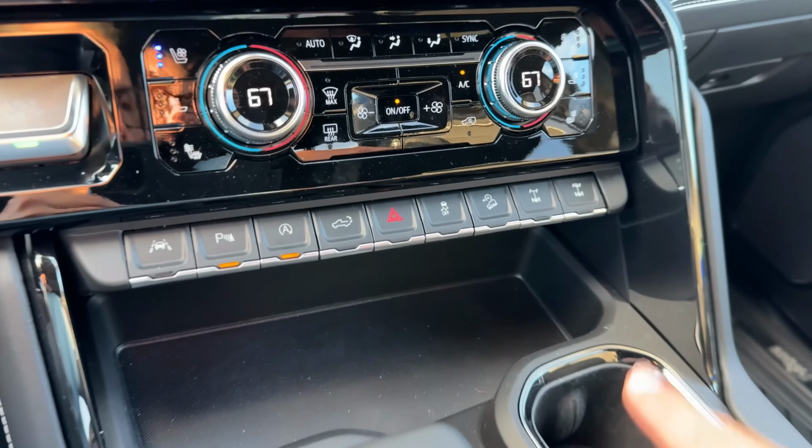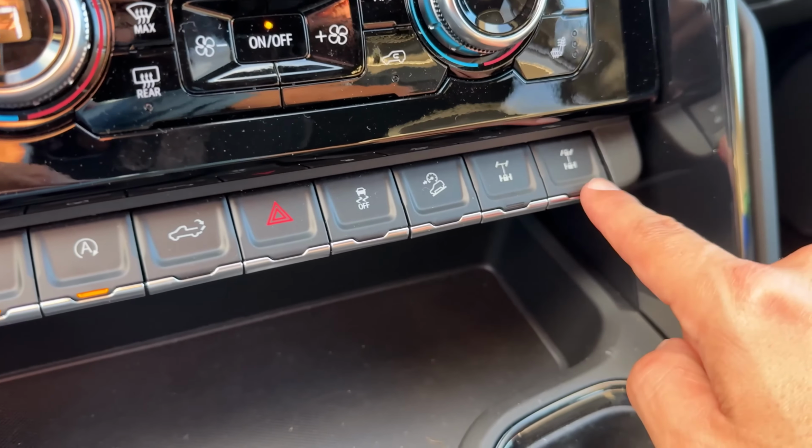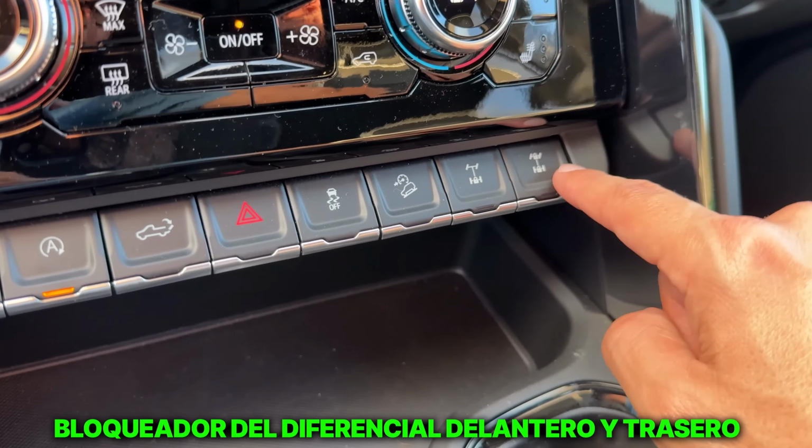Number 3 is activated from the inside, and it's a function you turn on with this button. Electronic locker for the front and rear differential.